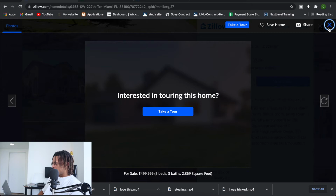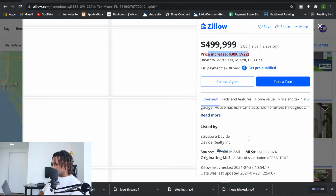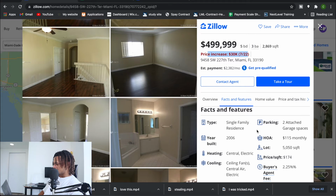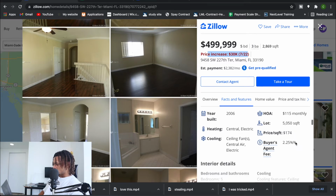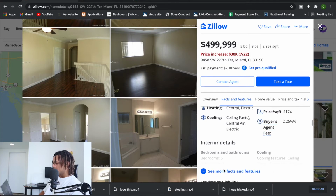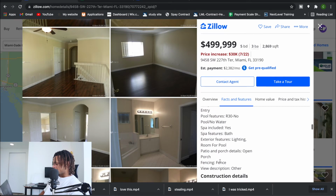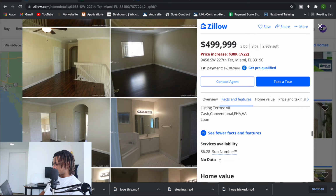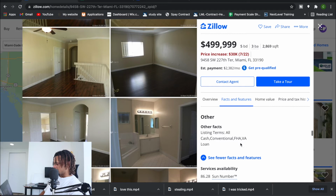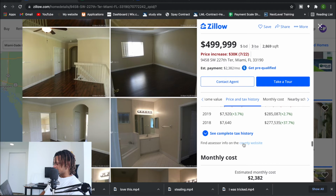The Enclave. I didn't get any pictures of the backyard. Let's see, built 2006, single family, 2 attached garage spaces. There is a homeowners association, so keep that in mind. Let's see, dining room, parking, and so on. All right, so what we take from this is the homeowners association is $115 a month. We need to figure out the tax information as well.